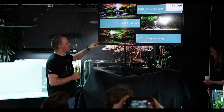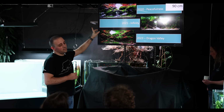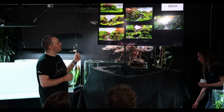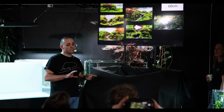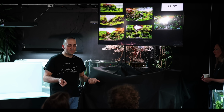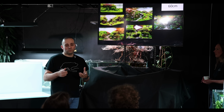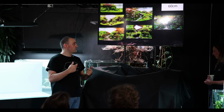My main work is in my 90 centimeter tank, and 2 rock layouts that I haven't done much yet in the 1200 and the 60 centimeters too, because at my home right now I'm running 6 tanks, so I always have a lot of scapes because we need to train. If you want to have more experience, we need to do it. We just learn with our mistakes and always try to improve.